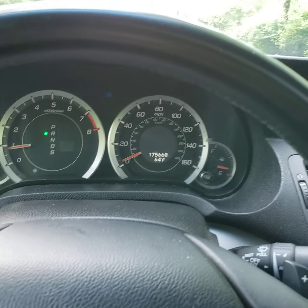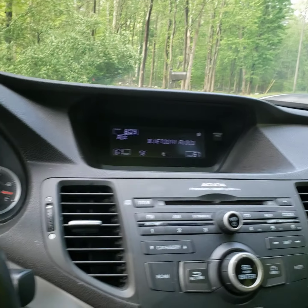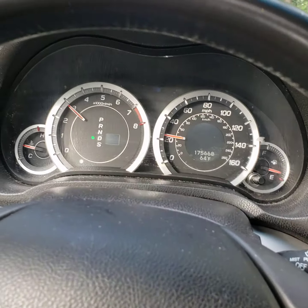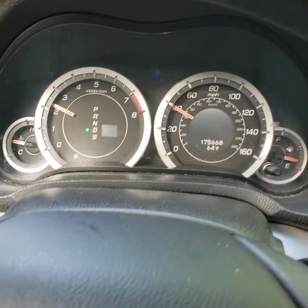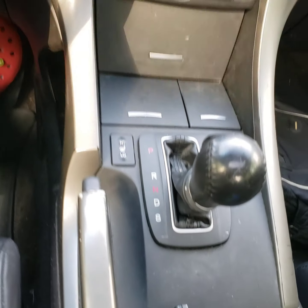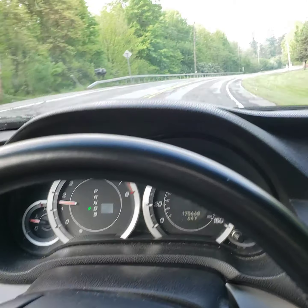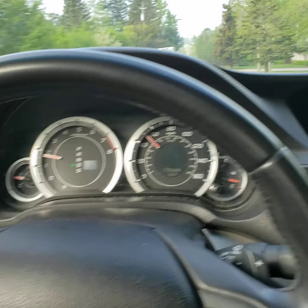Show you guys how this thing rides. But sport mode, and it also has paddle shifters, the minus and the plus. I think we should probably try that out actually. Yeah, all right, when I stop and turn around I will. But this thing is nice.